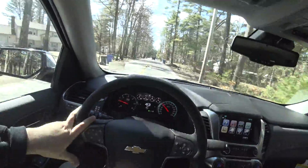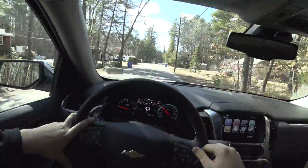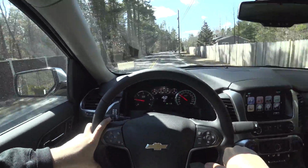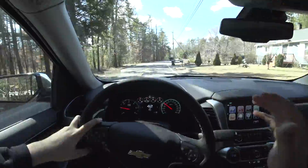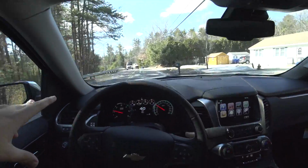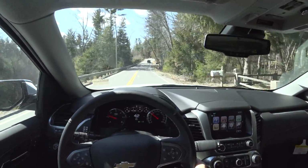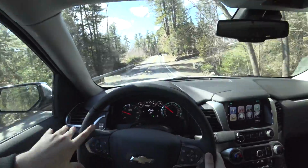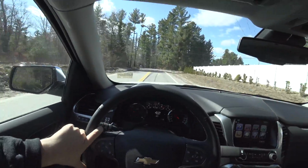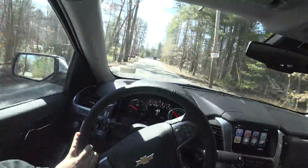So to summarize, I love it. This is an awesome SUV. If you're asking yourself if it's worth the $81,000, it is. If you just need the extra space, I believe a base Suburban runs you right about $50,000. So if you just want the extra space, you can go ahead and save almost $30,000, just by, you know, not buying all the options.